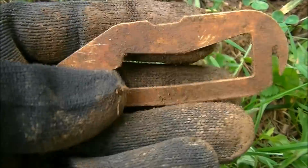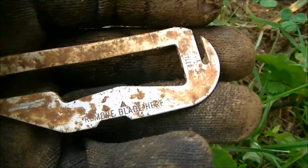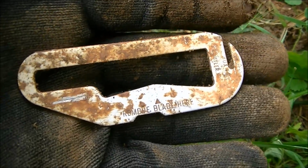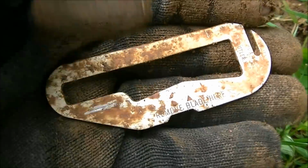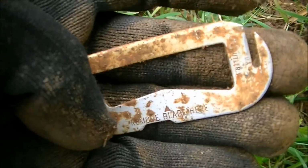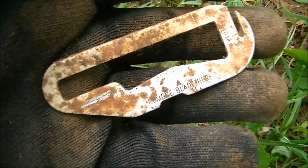Kind of interesting anyway. Since it's aluminum, it's not going to be super old. It kind of looks like 1970s-ish, which is a lot of what the coins are from around here, 1970s and 80s, probably around that time period. But yeah, finding a lot of interesting targets down around that token I found.